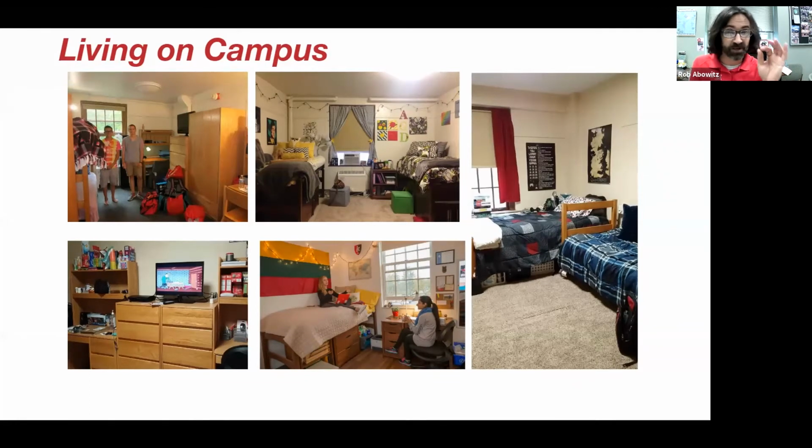You can go very simple. You see, the room on the left is very simple. They've got the furniture and their personal belongings. And then you see on the right, these students have really decorated their room, and you're not required to do either or. You can choose what you do.